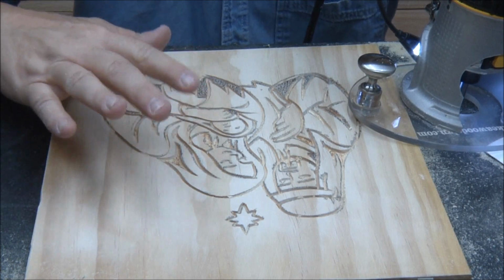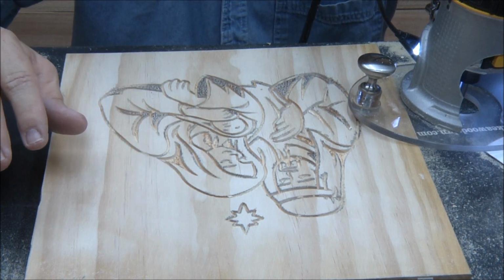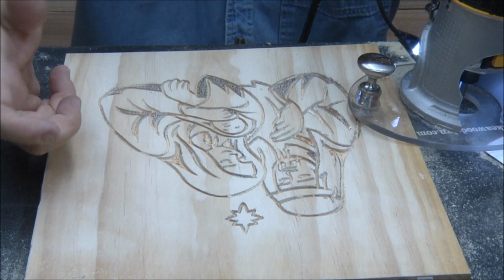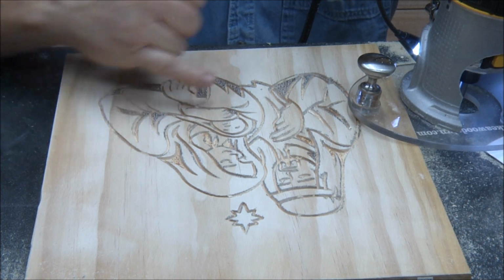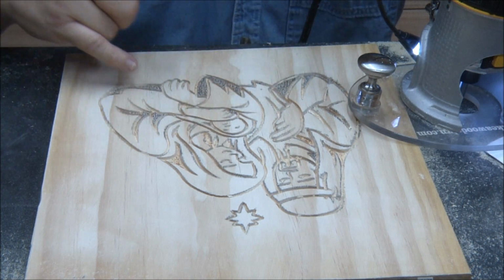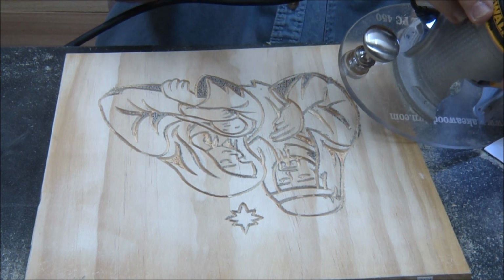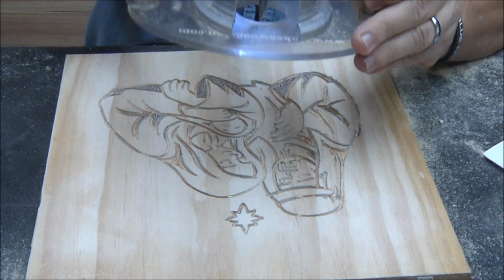Okay, so I've got the initial carving done, guys, and I'm about an eighth of an inch deep with that profile bit. There's some of it that I took out with the profile bit, you saw me. But now I'm going to go a little deeper to cut some of this away, and then I'll come back with the 90 degree V groove to take some of these big patches out. So now I'm going to be somewhere around 3/16, something like that. And we'll see what it looks like.